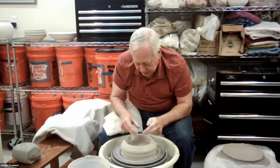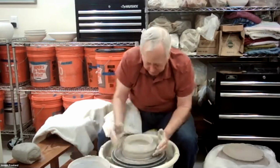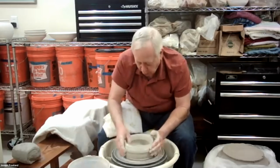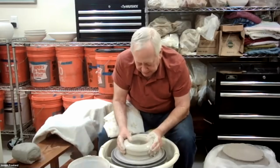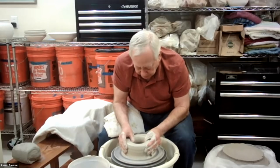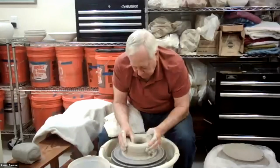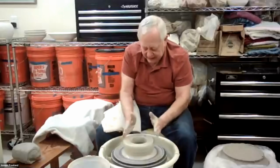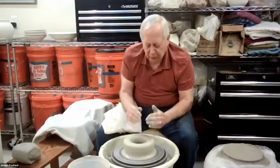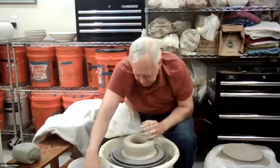I opened it out to be about three-quarters of how big around it was when I first centered it. After it's opened, we cone it back up and in, and make sure that the top edge is well compressed and that it's in, so we can keep control of this top edge.